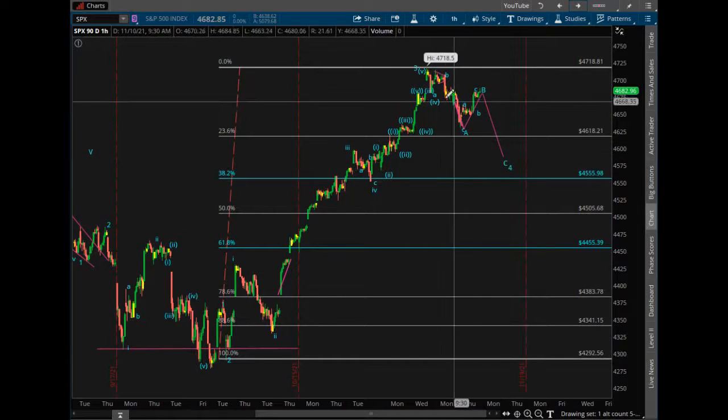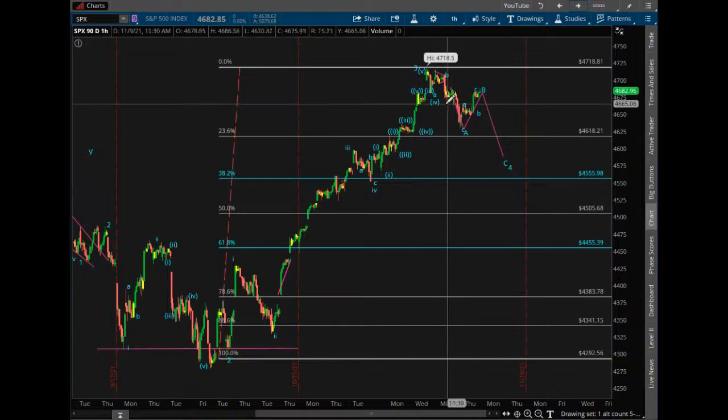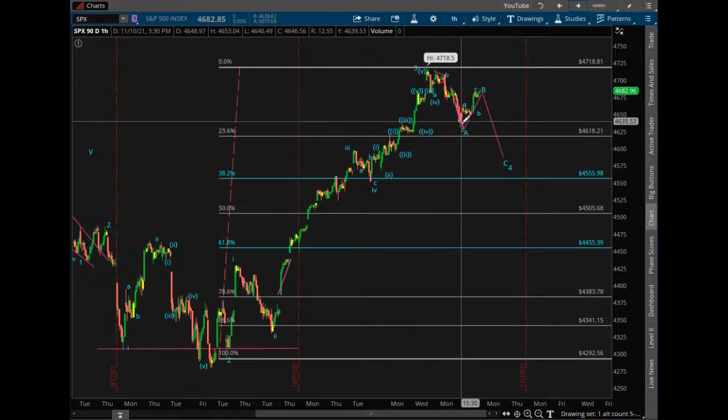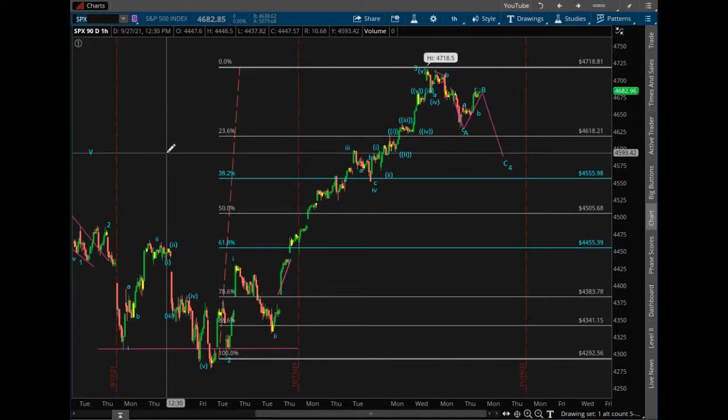Otherwise, this count might actually be wrong, and this could be it, right? This could be wave 4 right here. This is basically your A, this is your wave B, little triangle right here, wave C, and this could be kind of like a 1-2-1-2 type move, and this market could be ready to push again to all-time highs and beyond, right? So we'll see how that goes.